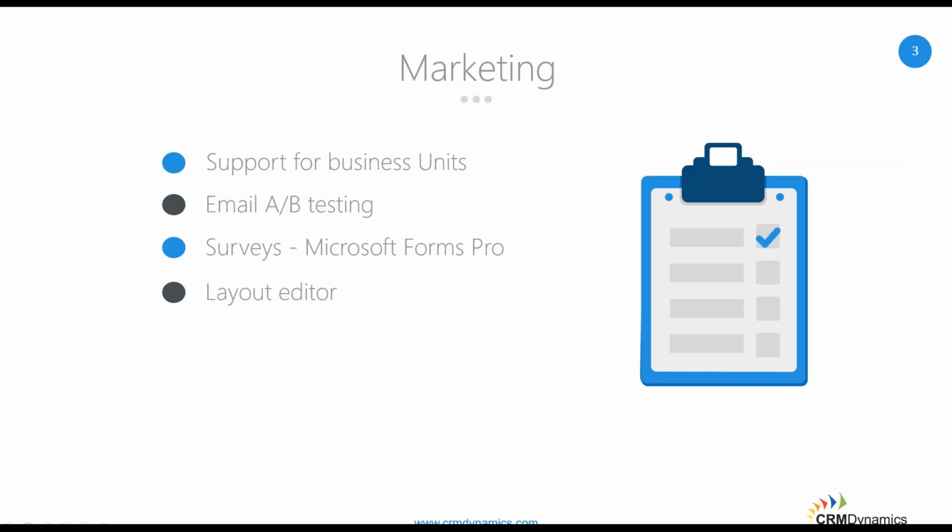Last, but certainly not least, there are improvements constantly to the layout editor. That makes it easier to design and modify content within the marketing app. The visual email designer is really easy to work with, and they've done improvements to it already. It makes it really quick for your marketers to alter and play around with the appearance of email messages.